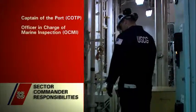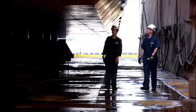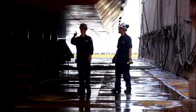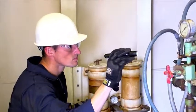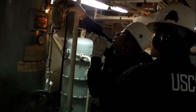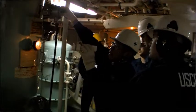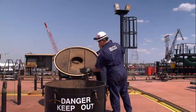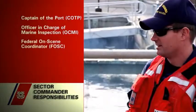Officer in charge of marine inspection. As OCMI, the sector commander is responsible for inspection of vessels to ensure compliance with applicable laws, rules, and regulations, marine casualty and accident investigation, and initiation of actions in the event of misconduct, negligence, or incompetence of merchant marine officers or seamen. Federal On-Scene Coordinator.